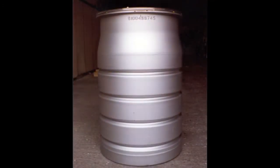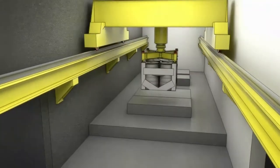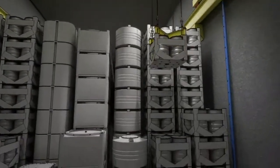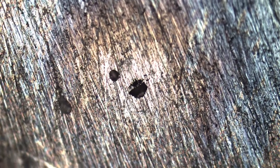We have these stainless steel containers which are placed in above ground stores, and they're going to be there perhaps for 100 or so years before they're finally put in a geological disposal facility placed underground. The kind of corrosion that we potentially get is called pitting corrosion, which is the formation of tiny micron scale holes in the metal surface.